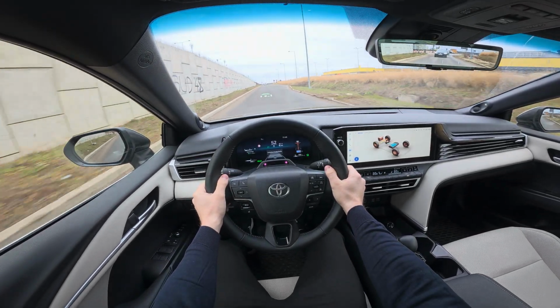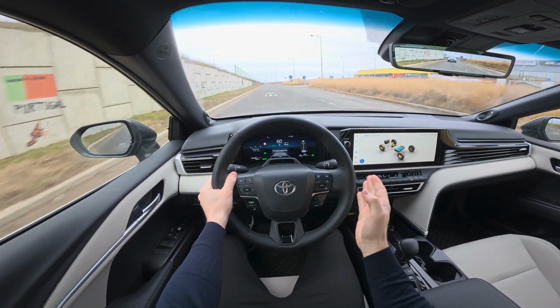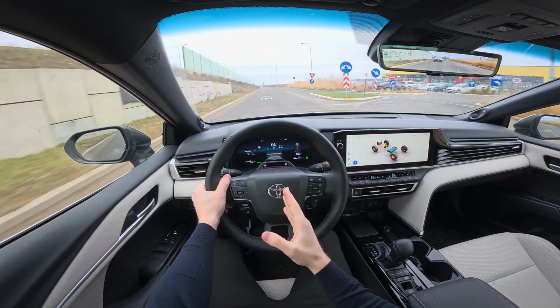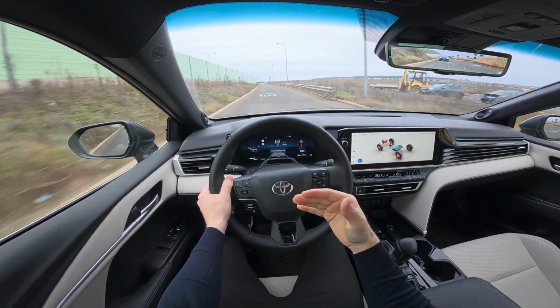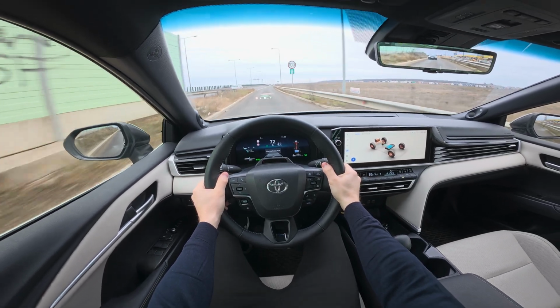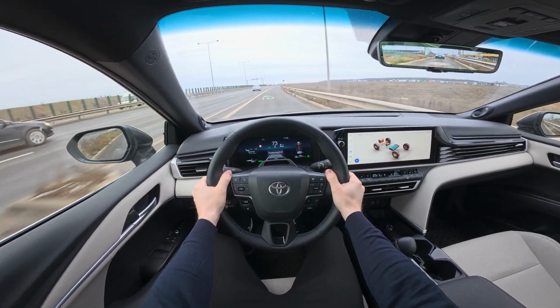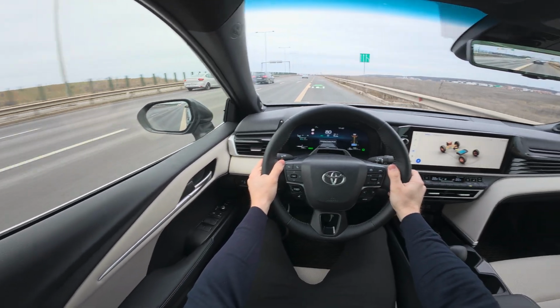From what I understand, from 2025 and even from now, if you buy a Toyota, doesn't matter if it's Camry or another model, you get 10 years warranty or 200,000 kilometers, which is incredible. I mean, it's one of the most extended warranties from a car manufacturer that you can get these days.